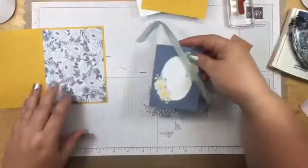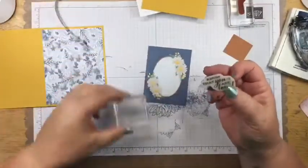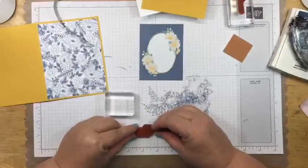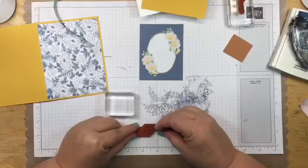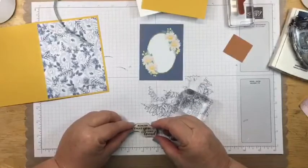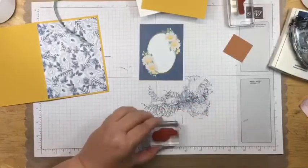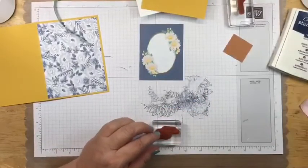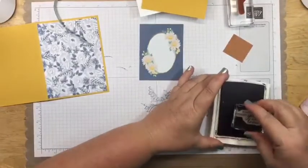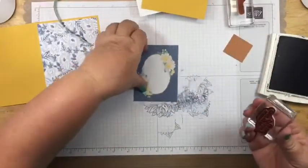And then we're going to take this piece and we're going to take one of the sentiments, and this one says, "Know that you are loved." And again, I'm going to try to line it up so it's straight here. Well, that was silly because I need this side. And then we'll pick that up, and we're going to bring in the Night of Navy ink. Get it inked up really good. Probably inked it up too much.